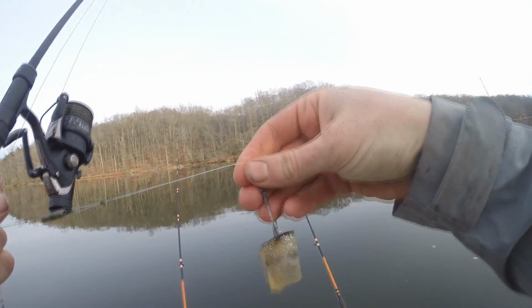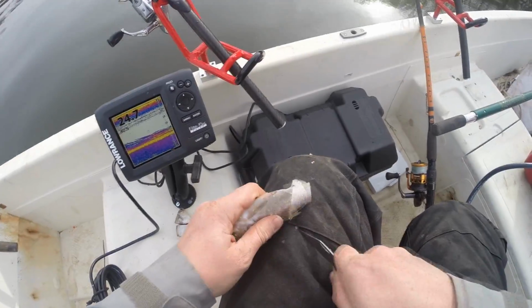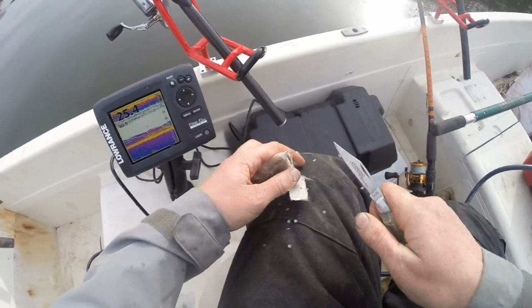A lot of people ask me what bait to use in the wintertime, and I don't really change my baits in the winter versus the summer. So if you use it in the summer and it works, use it in the winter.